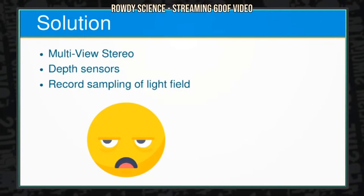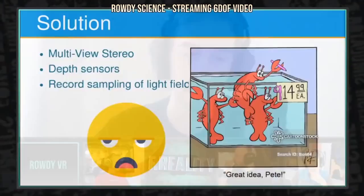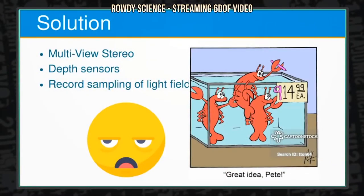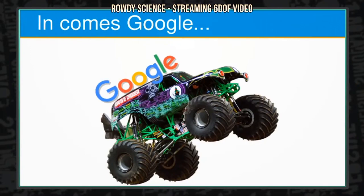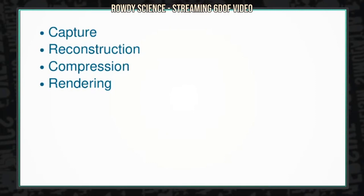However, unfortunately, there is a lot of associated complexity and cost with these denser camera arrays, and sparse samplings are prone to noticeable edge artifacts as well. And none of these strategies have ever been paired with an efficient video compression scheme. And then Google comes along and decides to get involved in this as well. What they have done is devise a solution that includes capturing, reconstructing, compressing and rendering a very complex scene in such a way that it can be streamed over a 1 gigabit connection.